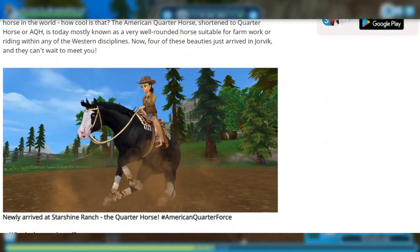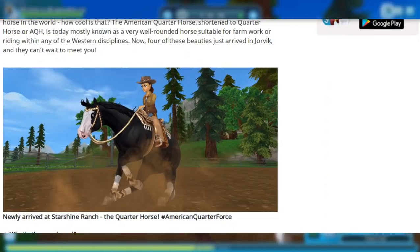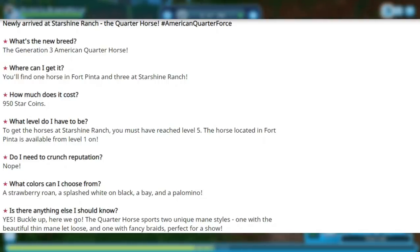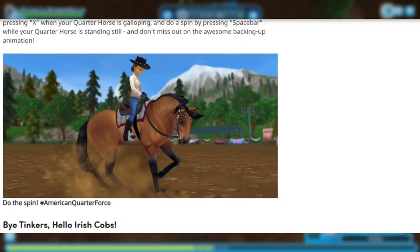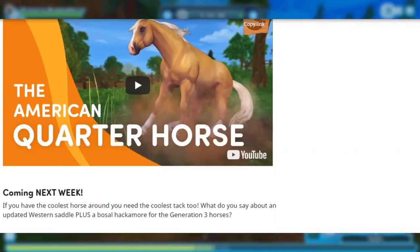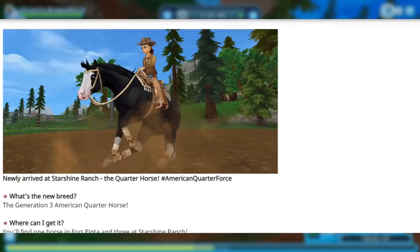I believe I only bought 2 of these horses again, but again, I wasn't really playing Star Stable as much. I would love to buy all of them, quite honestly, but Star Stable really outdid themselves in the Generation 3 American Quarter Horse. Not gonna lie, there is almost nothing wrong with them in my personal opinion. We got so many amazing coat colors, we got a special movement, we got new tack with them. Obviously we got the new area. What more could you ask for?